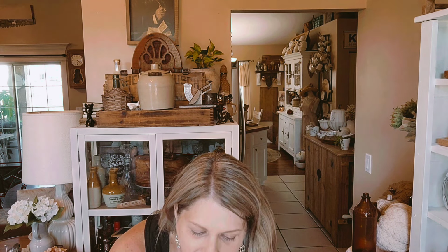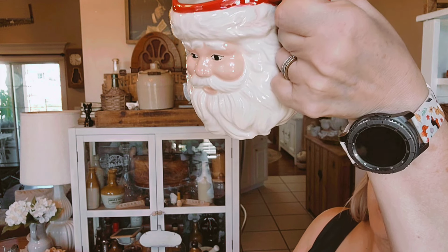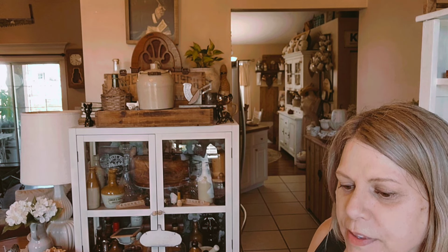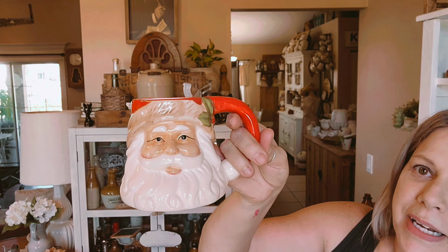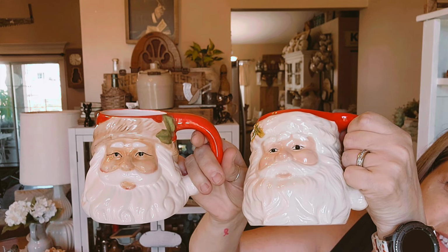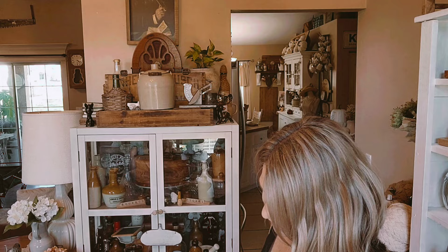So I went to the thrift store today and I bought two Santa mugs. I don't think that either one are old. I love this one. He's so pretty. I don't know where he's from, doesn't say, other than he's from China. And this one is Japanese, even though they don't look it. Aren't they sweet? I just love Santa mugs. So that was my first purchase at two different stores.